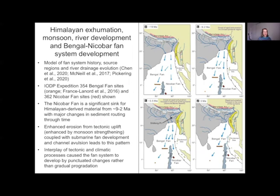So this, I think, is hopefully the final slide. It's a series of maps through time, just showing how we've had this switch between both parts of the Bengal and Nicobar fan receiving sediment, and a bit more domination by the Nicobar fan at about 9 million years. A bit more of a kick in uplift and erosion and flux around 3.5 to 2.5 million years, and then a switch back to the Bengal fan dominating in the last couple of million years.